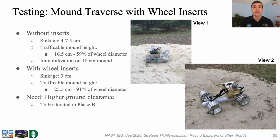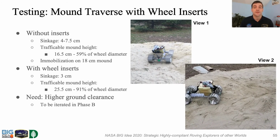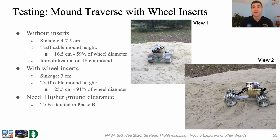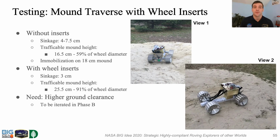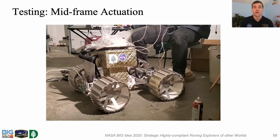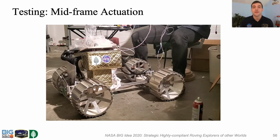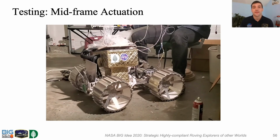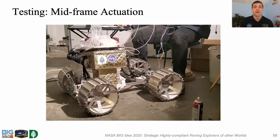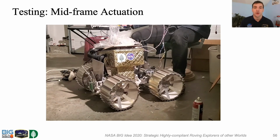The wheels with inserts allow the vehicle to traverse sand mounds of 25.5 centimeters high, as shown here. For reference, this mound is 91% of the wheel diameter. Benchtop testing verifies the actuation of the mid-frame joint through manual commands. Shown here is a full actuation sequence from the maximum wheelbase to the minimum allowable wheelbase. These tests show that the mechanism has merit and can be incorporated into locomotion modes in the future.